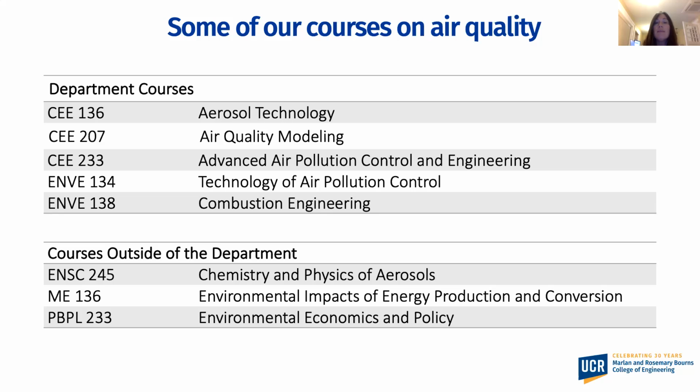And then some examples of the courses that are being taught outside of the department that make up the electives of the program include chemistry and physics of aerosols, environmental impacts of energy production and conversion, and a policy course, environmental economics and policy. So this is just to give you an idea of the types of courses that we'll be offering through this program. Next slide.